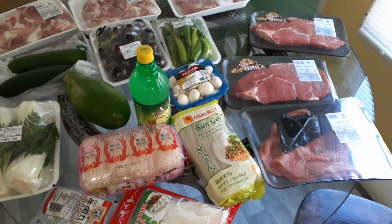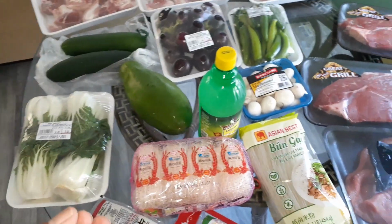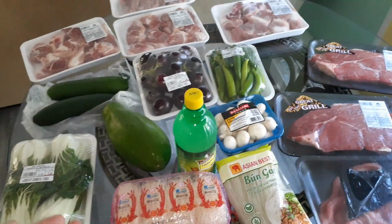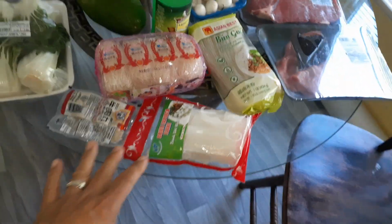So hopefully you'll be seeing me make some food soon. I'm planning on making stir-fried dishes, fried rice, a lot of fried rice, because I can make pork fried rice, I can make beef fried rice. I'm also planning on making noodles.